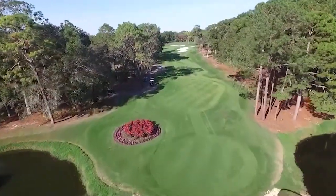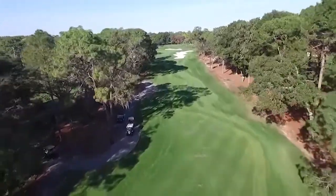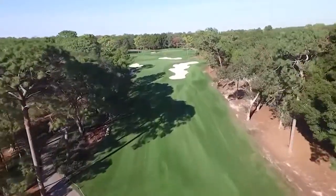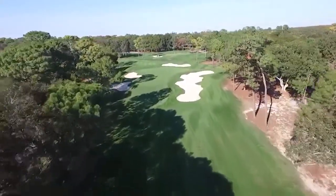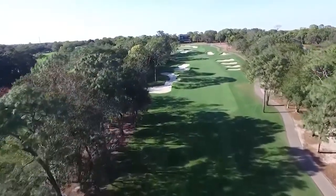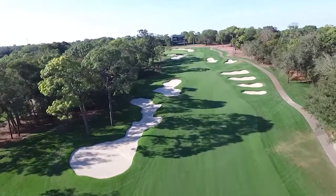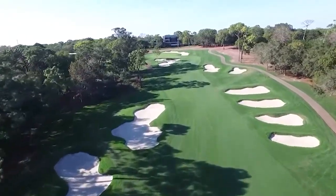The 17th is a par 3 and is a 200-yard plus par 3 called Rattler that plays over par every year at the tournament. The 18th is a narrow par 4 of over 445 yards that plays to an uphill, smallish, severely sloped back to front green.